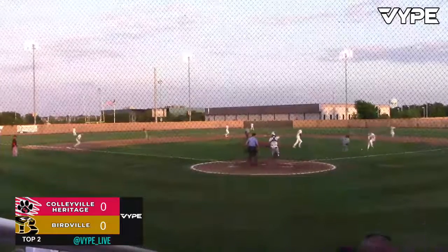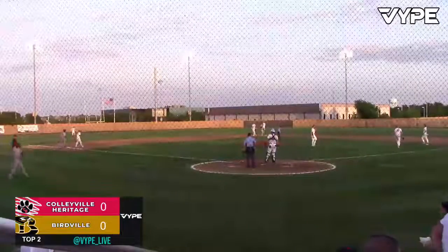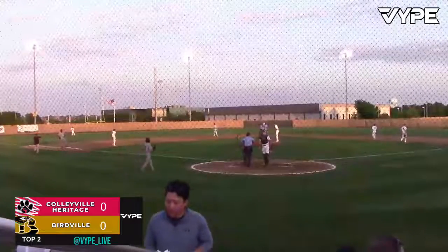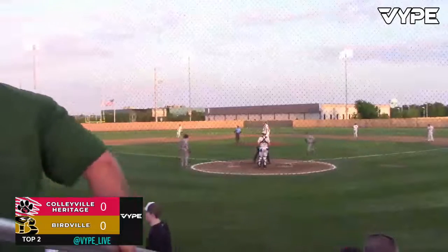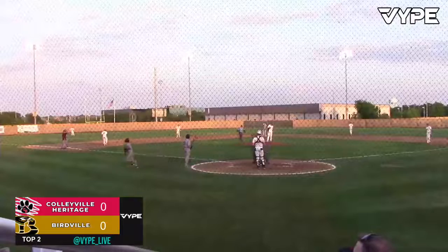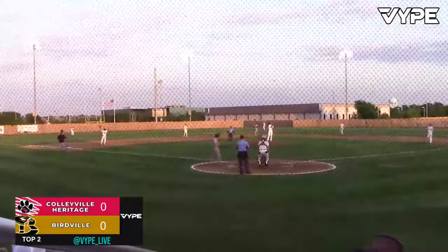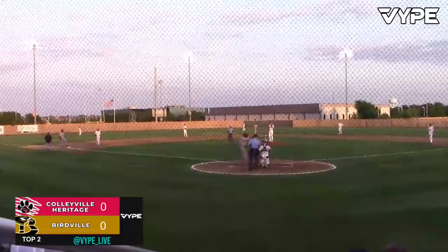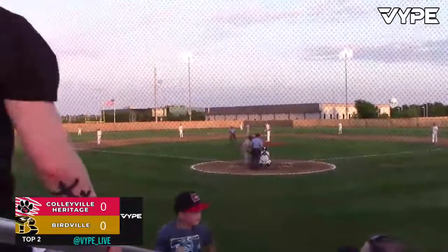Oh, the bunt! And the bunt will advance the runners. You don't see a good bunt anymore. Good coaching will tell them to bunt. Now we have two runners in scoring position. You gotta know your role on this. Like The Rock says, you gotta know your role. And sometimes your role is bunt, advancing the runners, getting where you need them to be. And a very well-placed bunt as well.